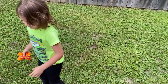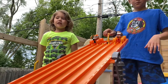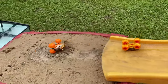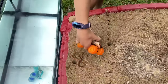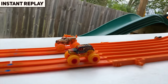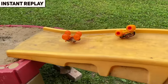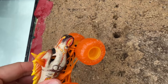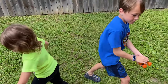Get some smoothie drink. Horsepower versus Son of a Digger. Final race. Ready for the last race? Yeah. All right. Goodness, you won. Horsepower. As expected, Horsepower won. Horsepower Earth. Into the finals.